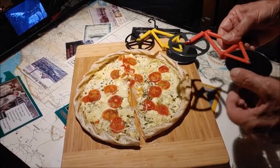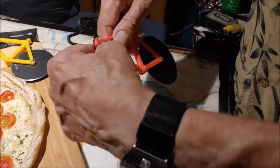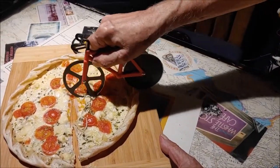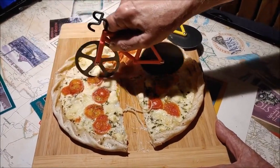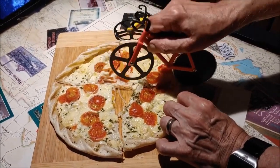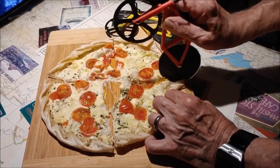You know what? This one is really crappy. The rear wheel almost doesn't turn anyway. So we're going to try this is the $2 one. My first thought was that the back wheel would be the only cutting option, but there's really no way to hold it other than the way you're holding it.